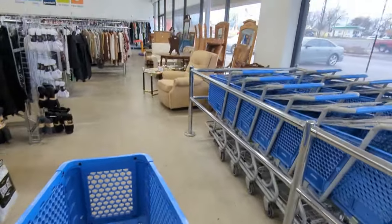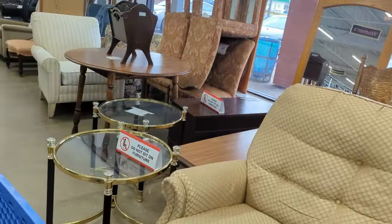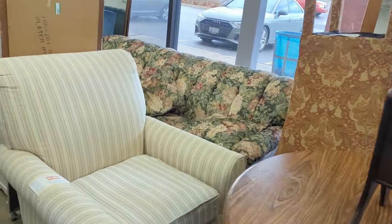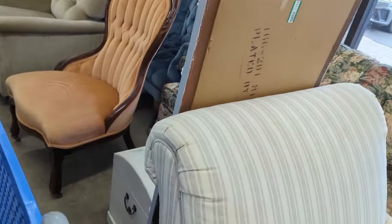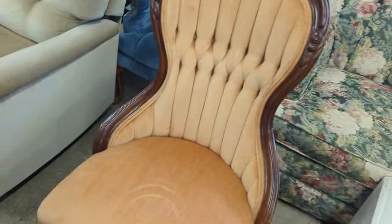Once again, I was really impressed with the furniture section, the couches here, the chairs, mirrors. There was a set of four dining chairs and a dining table just chilling. This couch was actually very clean. And look how neutral it is, like perfect. Velvet chair, there was another blue velvet couch in the back. This mirror was also painted like the other one we saw.